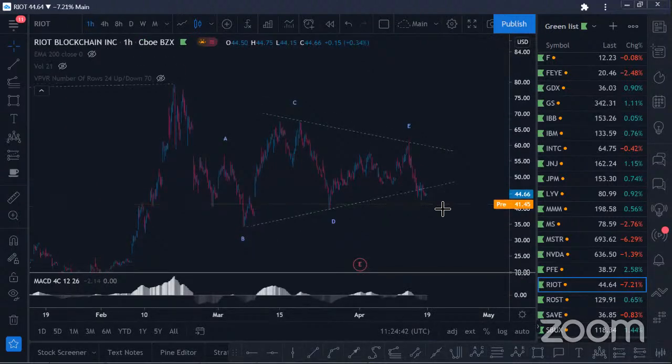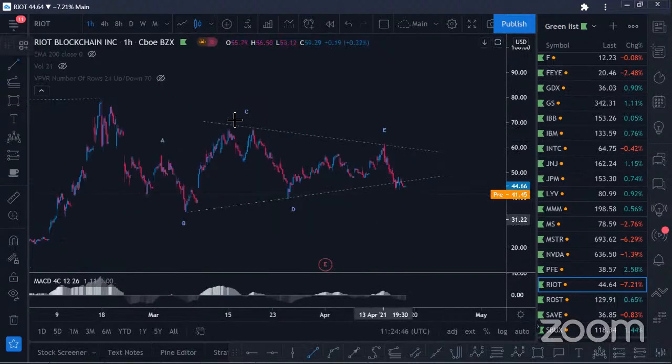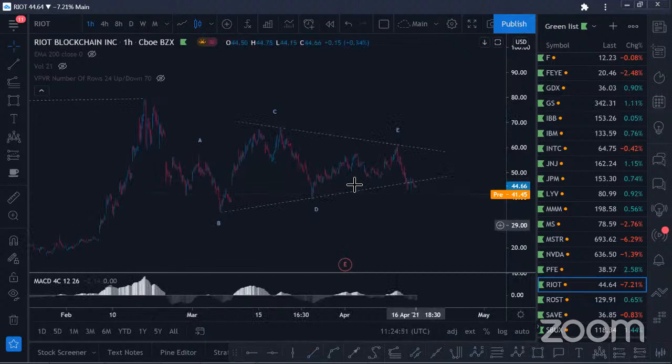Riot breaking down, pre-market even lower. We were looking for this to break lower and should continue to break lower. Nice structure as well. I think single digits on Riot is on the cards.